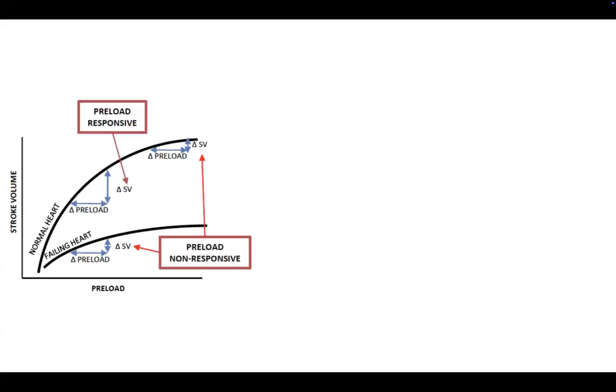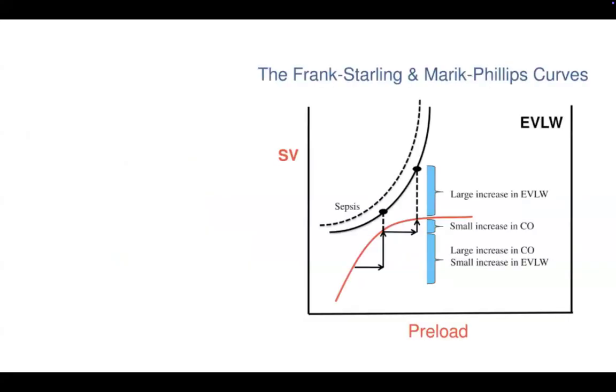So this is a Frank-Starling curve on the left, which I use all the time when teaching because I think it's very useful. The upper curve is a normal heart, the bottom curve is a failing heart. The whole point is that a given amount of preload or fluid bolus has much different changes in stroke volume depending on where you are on the curve. And I think this is the whole point of cardiac ultrasound in the ICU, to determine where you are on that curve.